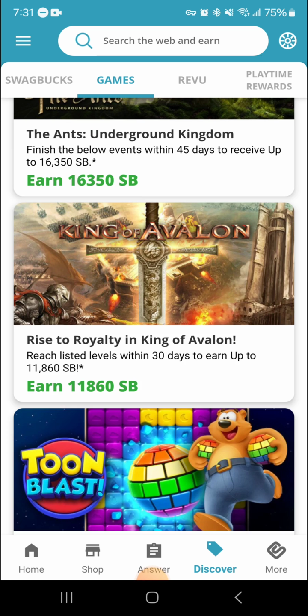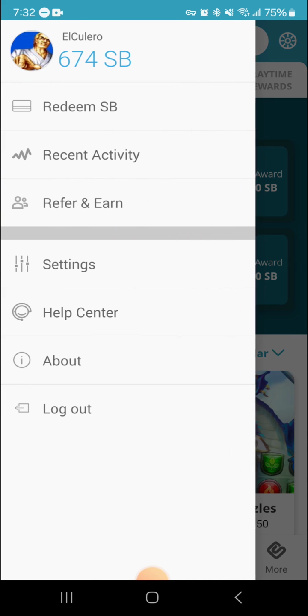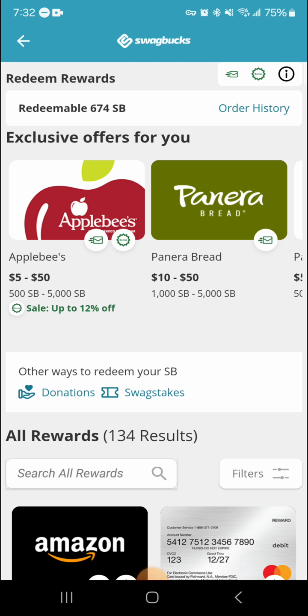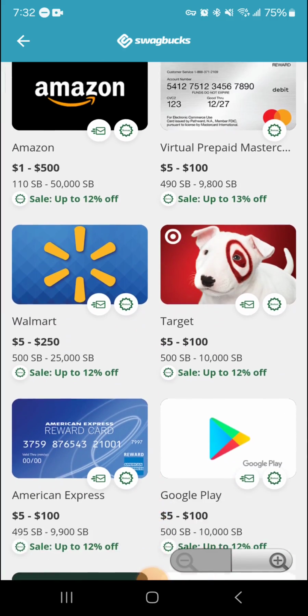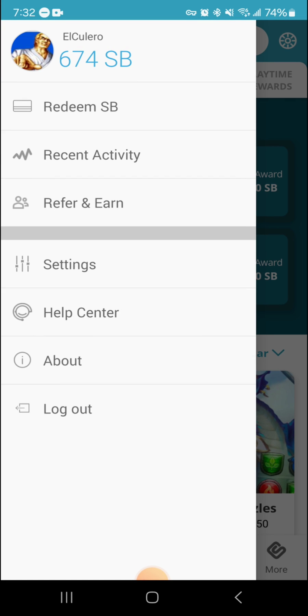Swagbucks has, in my opinion, the most wide variety of payout options. So you can see right here, redeem Swagbucks. If you want the most options for redemption, Swagbucks is going to be your choice if you want to go down the pay-to-play avenue. I've already reviewed so many. Fetch Rewards, I've done MISPLAY, done OnePlay. So Swagbucks is going to be the one you want to pick if you want to maximize earnings, but you're willing to put in the time to actually get those earnings to yourself.